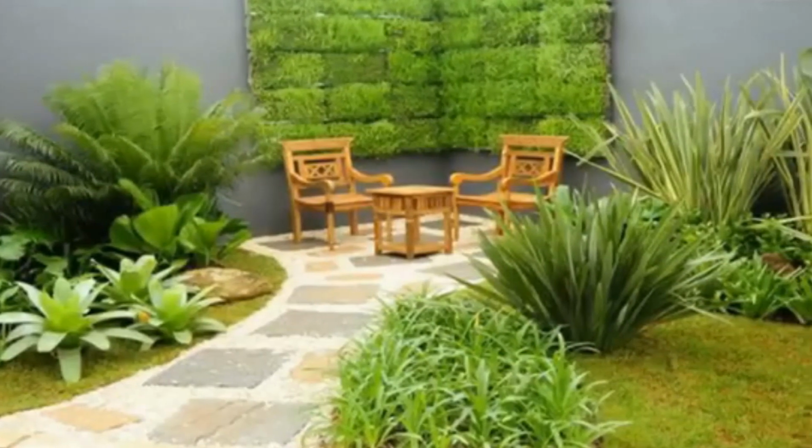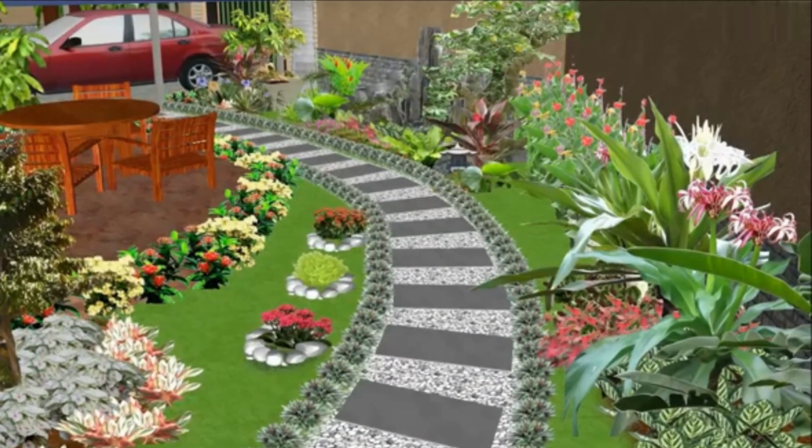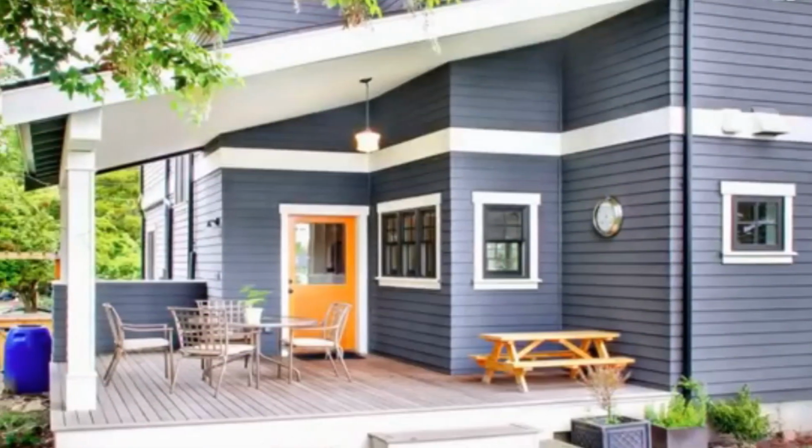A good collection of small garden landscape ideas for modern home design is given in this video for your interior decoration ideas.